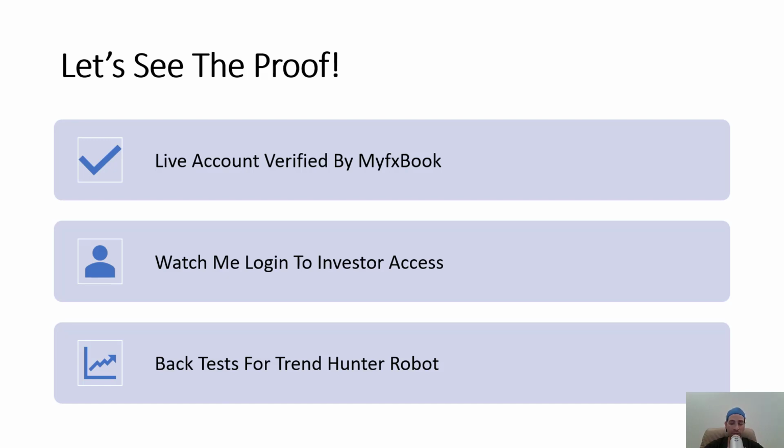So you'll be able to see really quick. I'll do a quick backtest for you just to show you that it runs great. You can see it kind of matches the live trading as well.